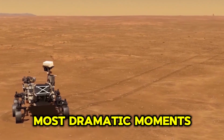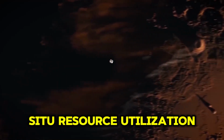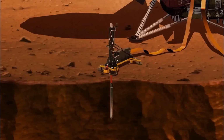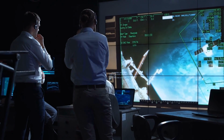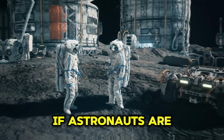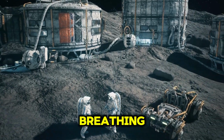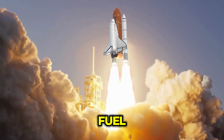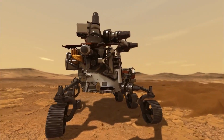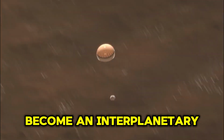One of the most dramatic moments came when Perseverance used its MOXIE, Mars Oxygen In-Situ Resource Utilization Experiment, instrument to produce oxygen from the carbon dioxide in the Martian atmosphere. This milestone was a significant proof of concept for future human missions. If astronauts are ever to live and work on Mars, the ability to generate oxygen for breathing and as a component of rocket fuel will be critical. MOXIE's success not only advanced science, but also strengthened humanity's aspirations to one day become an interplanetary species.